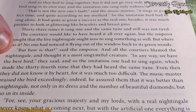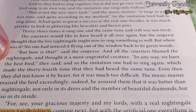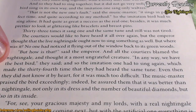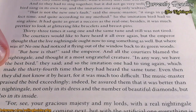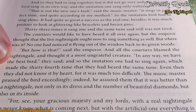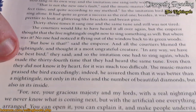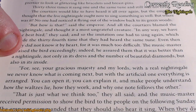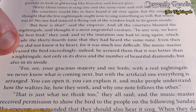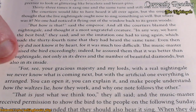"But how is that?" said the emperor, and all the courtiers blamed the nightingale and thought it a most ungrateful creature. "In any way, we have the best bird," they said, and so the imitation one had to sing again, which made the 34th time that they had heard the same tune. Even then they did not know it by heart, for it was much too difficult. The music master praised the bird exceedingly. Indeed, he assured them that it was better than the nightingale, not only in its dress and the number of beautiful diamonds, but also in its inside.